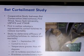So we agreed to do this many years ago, voluntarily agreed to curtail our turbines, which of course leads to revenue loss. And then we agreed to study it. So we've worked closely with Vermont A&R, Scott Darling. We got a grant from the U.S. Fish and Wildlife Service for this.